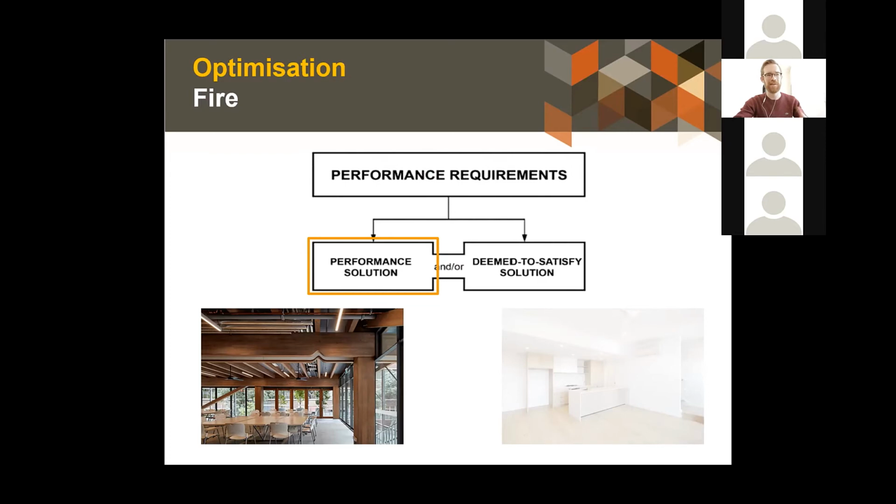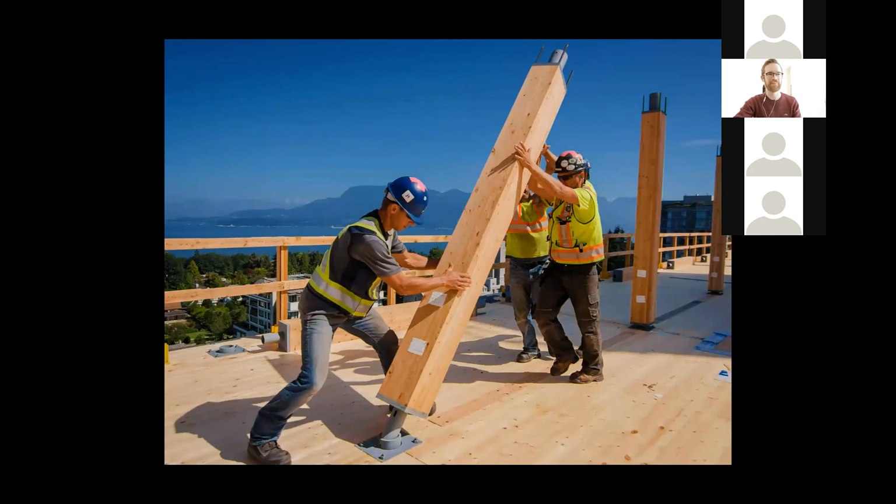As you can see, you can get some really beautiful aesthetic outcomes, and you can get a bit more efficiency in that fire design. But of course, there can be other costs, such as a consultant's fee associated with that. And then really buildability. We've already touched on this, and this is actually the Brock Commons, which Adam touched on at the end of his presentation.